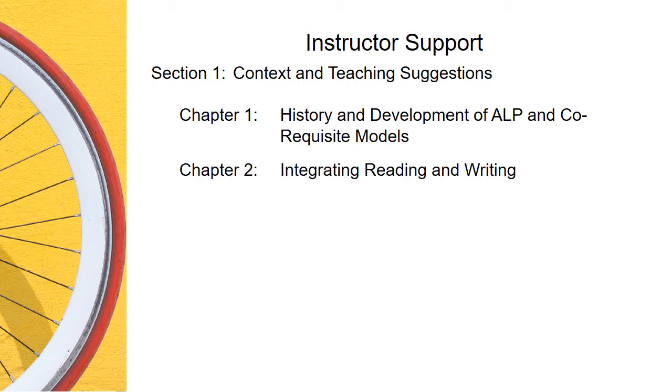Chapter 2 discusses integrated reading and writing, both why we're doing it and then lots of practical suggestions about how to do it. Chapter 3 talks about active learning, about group work or inductive learning. And once again, it explains the theory behind these pedagogies, why some faculty are finding them at least a good alternative to traditional lecture discussion, and also then some suggestions about how to go about making active learning work for you and your students.